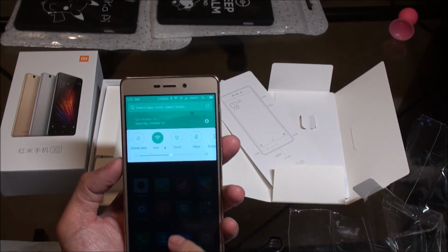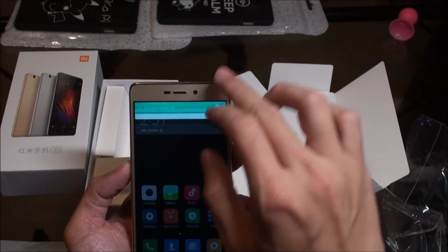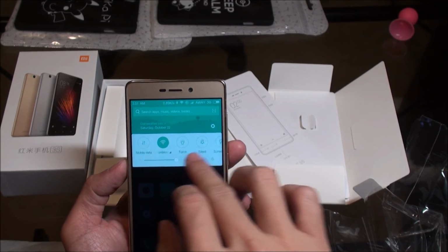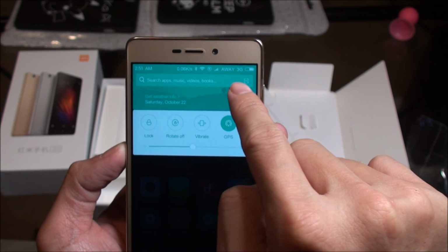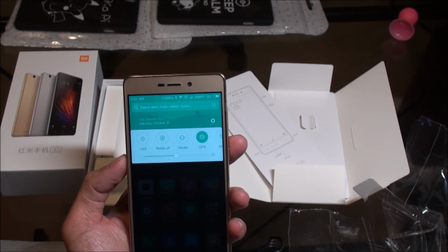This phone has great speed for the low cost, so it's pretty much close to simple Android. Wi-Fi on, mobile data. Unfortunately for me, it doesn't work. It still says 3G away for me, so it's not my service provider.